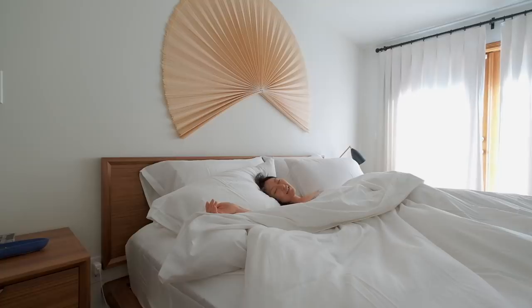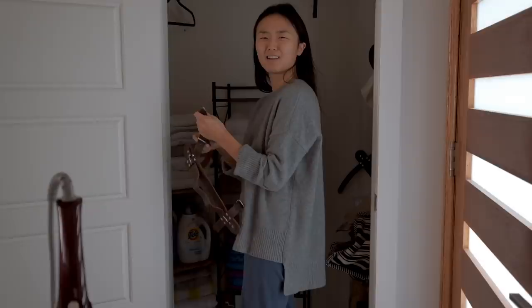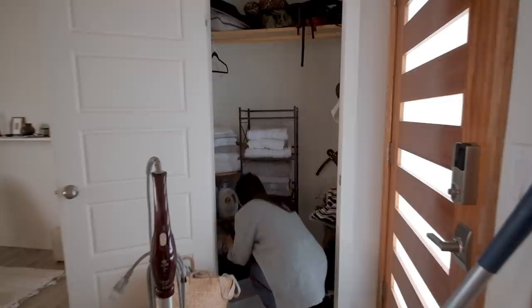Robin is organizing this closet. This is so messy. It was like overflowing, but she's finally getting to it. We have... This is my territory over here. I'm responsible for it. You live here? You said you were gonna do it.